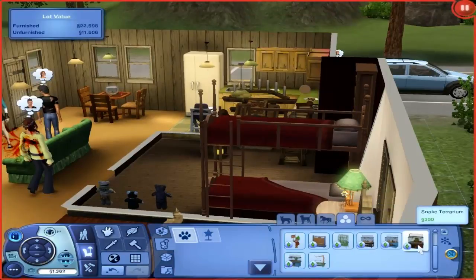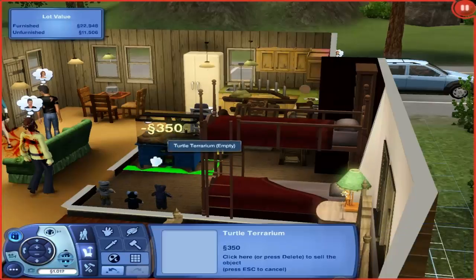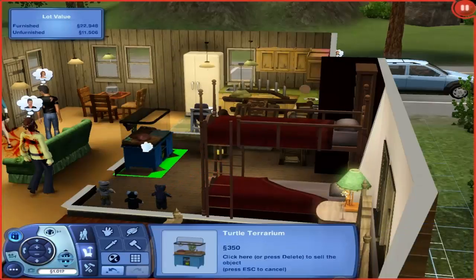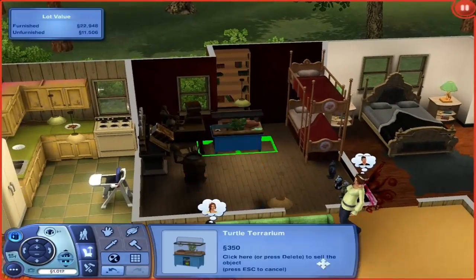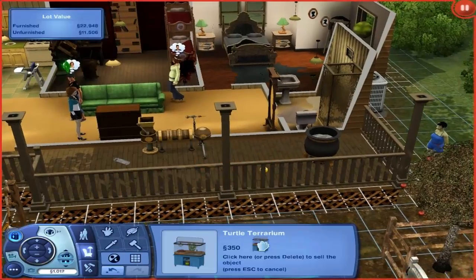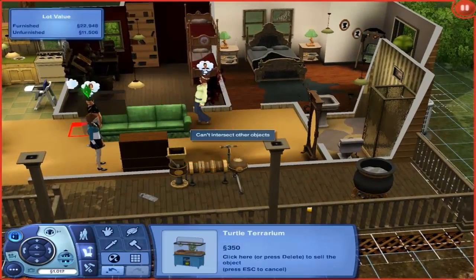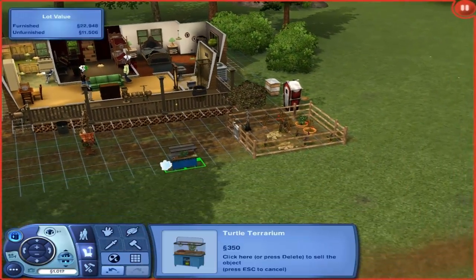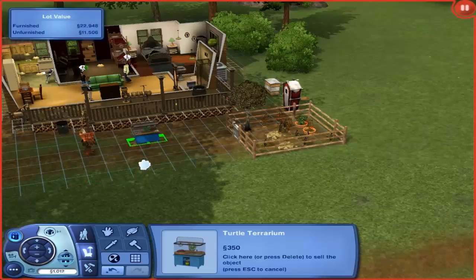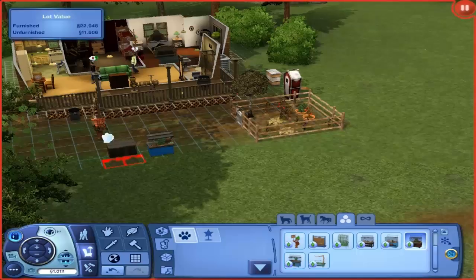A turtle place is 350 simoleons. That is, like, no room in this house for this. Wow, okay, I don't know if I want a turtle or a snake. I can't pick. I don't know what I want. I guess we'll just go ahead and get both and have an outdoor zoo.